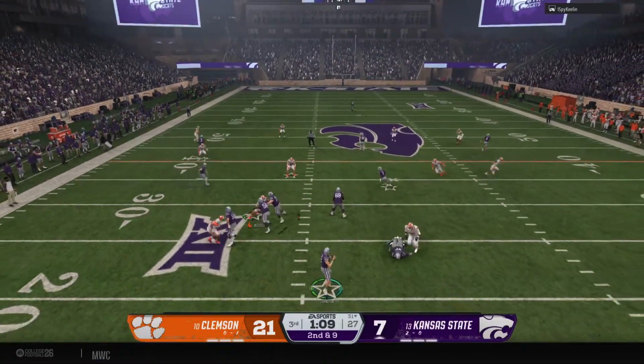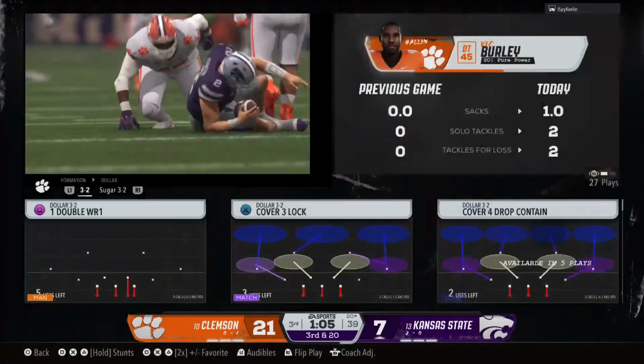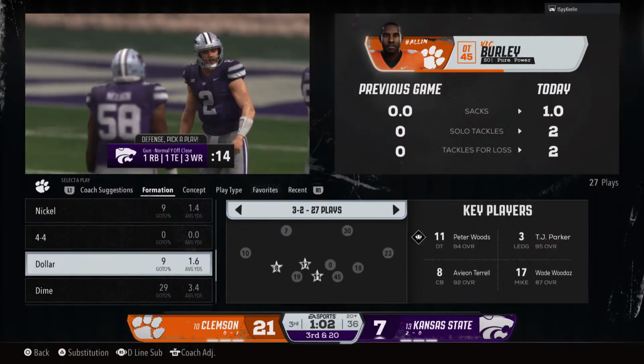Looking to fire. Rush is on him. They get enough rush, and it pays off. The sack at the 20. That's a big-time play on the D-line right there.